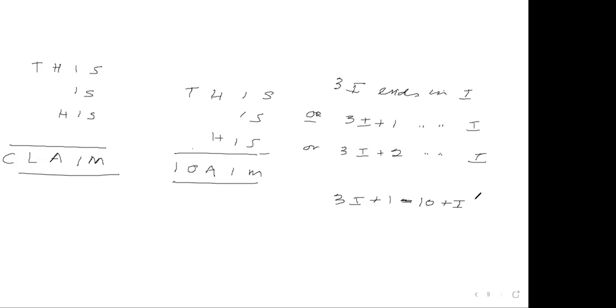Ends in I, right? Or it could be 20 plus I. Or it may be a number which is bigger than 2. But now when you try to solve for that, you will see that if 3i plus 1 is equal to 10, then you get 2i is equal to 9. Or 2i is equal to 20 minus 1, which is 19. In either case, it doesn't work because 2i equals 9 and 2i equals 19 doesn't have a solution. Right? Because 9 is odd, not even. So it can't be 3i plus 1.